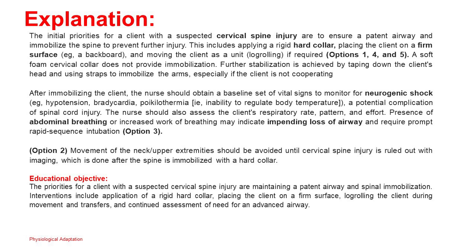The nurse should also assess the client's respiratory rate, pattern, and effort. Presence of abdominal breathing or increased work of breathing may indicate impending loss of airway and require prompt rapid sequence intubation, option 3. Option 2, movement of the neck and upper extremities should be avoided until cervical spine injury is ruled out with imaging, which is done after the spine is immobilized with a hard collar.